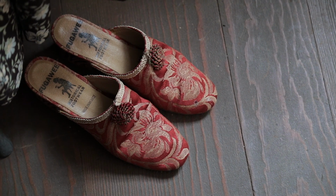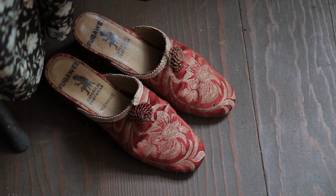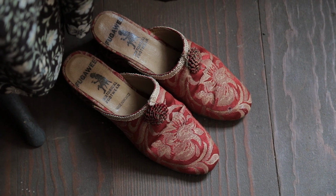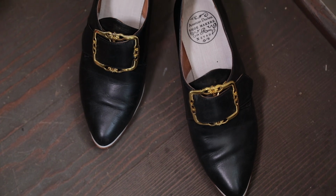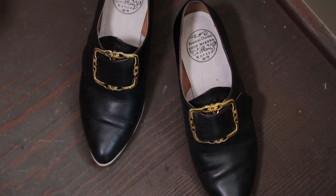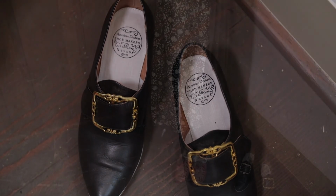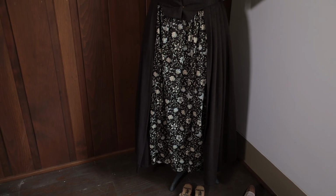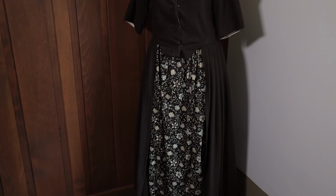If you look, I have two examples of shoes that maybe this outfit would have had. Mules. Mules are popular today, and they were popular back then. These are beautiful tapestry mules, and to the right are very fancy buckled shoes, more of the French style. Fancy buckle, fancy heel. So this would have been an outfit that a woman here in Wyoming Valley would have been very proud to have worn on any special occasion. She would have made quite the fashion statement in this outfit.